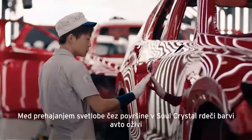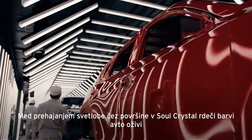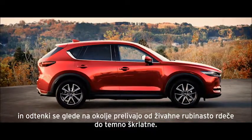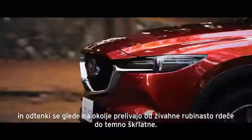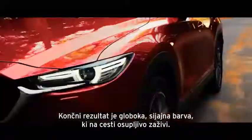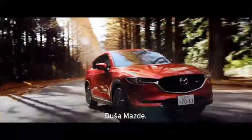Soul Red crystal makes the car appear alive as light reflects over its contours. The tone ebbing and flowing between a vivid ruby red and dark crimson as the paint interacts with the environment. The finished result is a deep, lustrous color that comes to life on the road. The soul of Mazda.